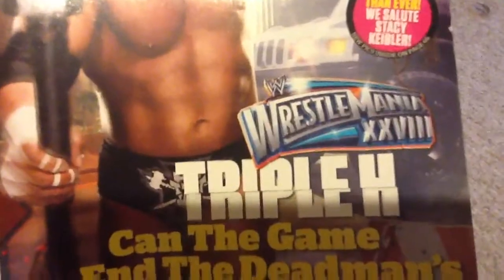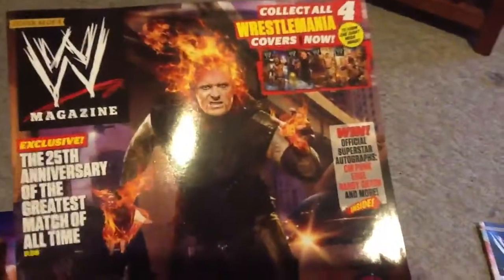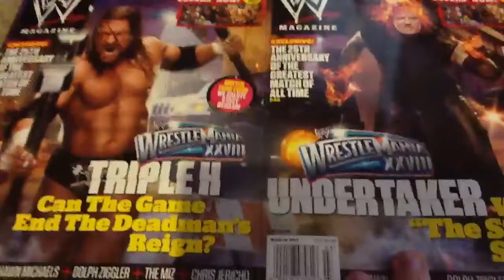On the first one here, you got Triple H, and he's got a sledgehammer in both hands, which is something new. He's dual wielding now, and it says WrestleMania and everything else, and all four of these go together, and when you put them together, I'll show you here the Triple H, and here's the Undertaker here, which goes with the Triple H. There he is with no hair, and just flames and stuff on his hands and everything, and you put them together, and it makes one big picture, as you see right here.